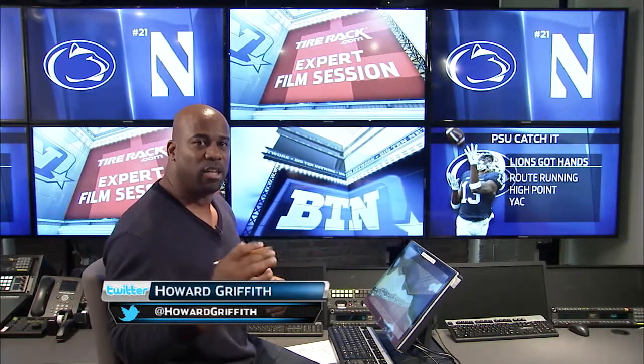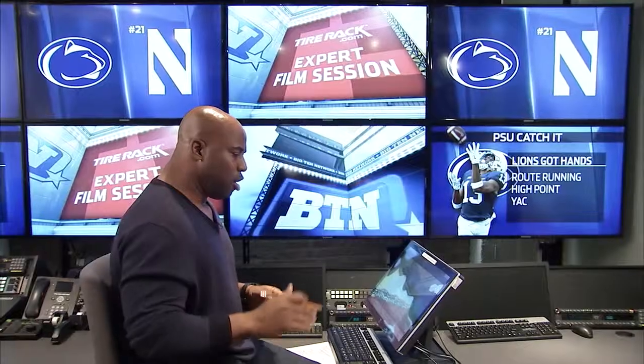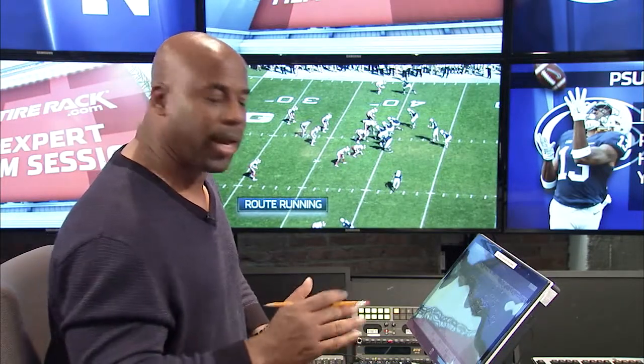This week I wanted to take a look at the passing game of Penn State. Christian Hackenberg is having a tremendous season, but I'm telling you the wide receivers that he has on his team are really helping him out. Let's start with the basics, route running.